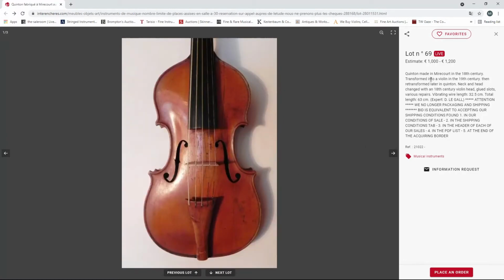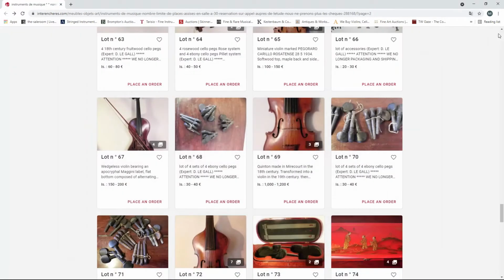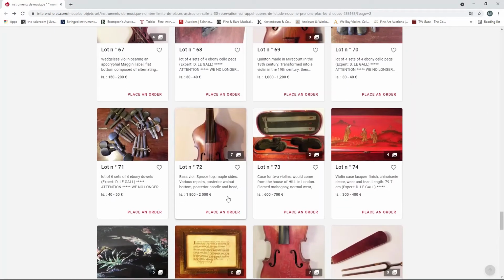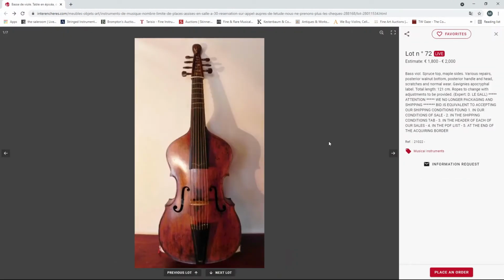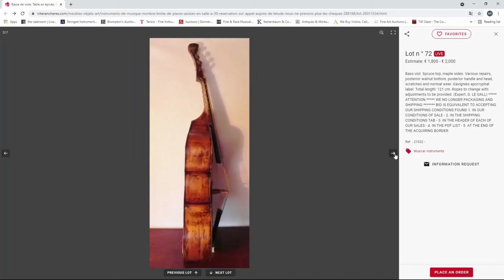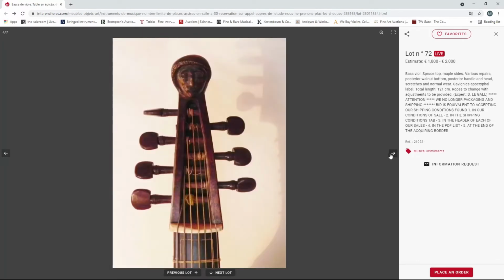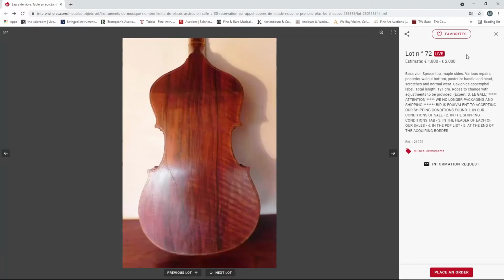Could be interesting for Baroque actually. That's an interesting lot. Some more pegs. Some more pegs. Oh, a bass viol. It's an interesting head there as well. 1800 to 2000. Some interesting cracks on the back there.